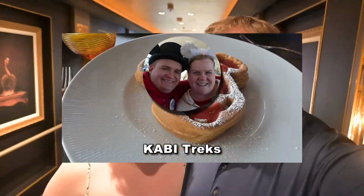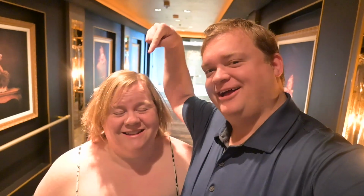We are on board the Disney Treasure and we are about ready to enjoy Palo Brunch. Not just Palo Brunch. Birthday Palo Brunch.